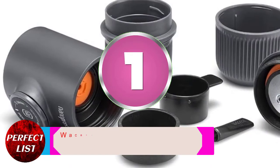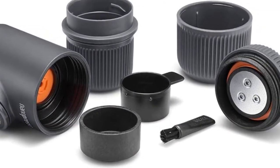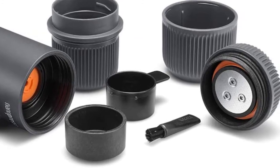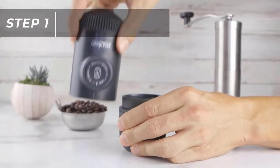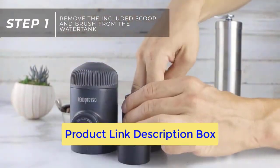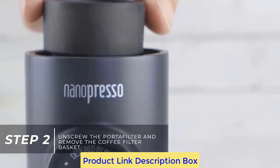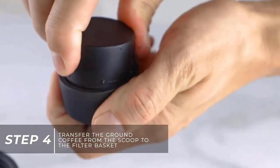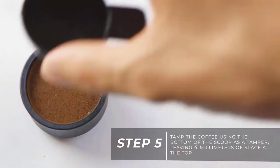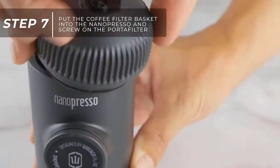Number 1. Wacaco Nanopresso Portable Espresso Maker. The Wacaco Nanopresso Portable Espresso Maker, the first camping device on our list, will add a touch of home life to every morning you wake up and camp. You may have a delicious cup of coffee anytime, and anyplace, thanks to the manual operation of the portable espresso maker, which is powered by neither electricity nor power. Using a pumping method, it produces great espresso that will get you moving in the morning and prepared for your daily outdoor adventures in 25 to 35 pumps.